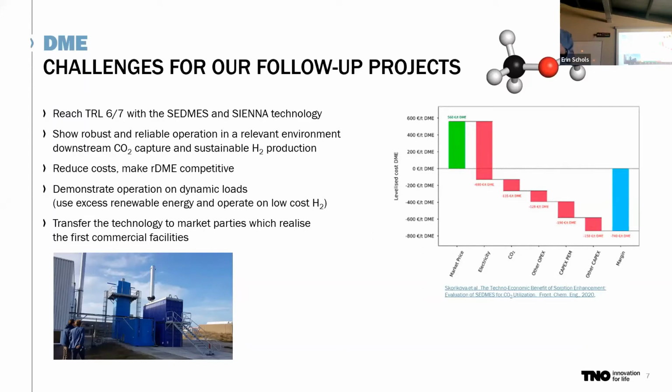So if you can produce DME at that moment, which is easy to store, for which there is a large market like in the LPG, and that DME can use low or perhaps very low electricity prices, you are cost competitive. But then you have to operate on dynamic loads. You have to be ready to operate only in the hours that the electricity prices are very profitable. That is something we would like to investigate, the dynamic load operation, and also how this will work into a business case, because it also means that your installation will not run continuously, so you have fewer production hours.